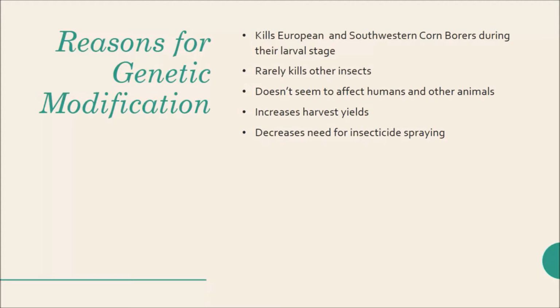Despite this, the FDA considers Bt corn to be safe for human consumption. Additionally, by decreasing the amount of crops dying off due to corn borers, Bt corn increases harvest yields. It also gets rid of the need to spray insecticides for corn borers because the corn itself can kill the pests.